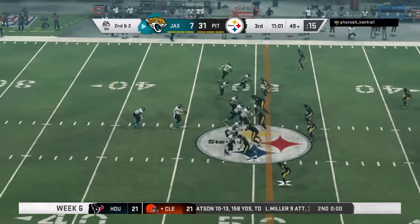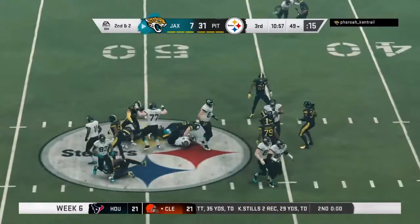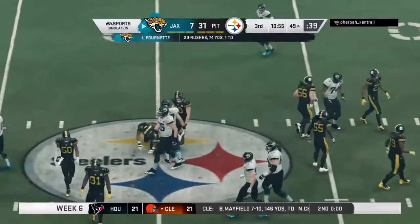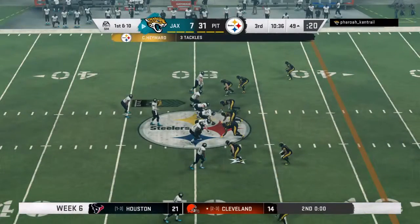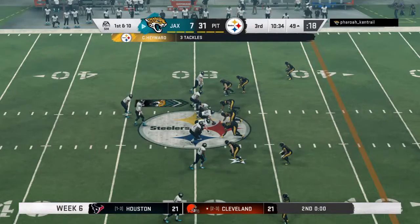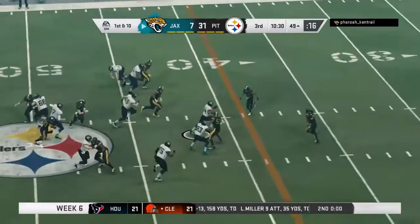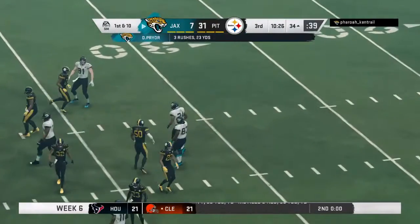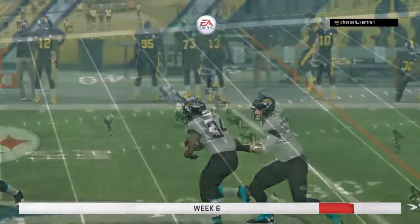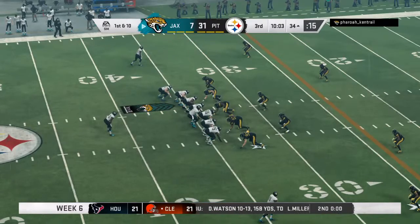They'll run it again with Fournette. And he'll get it into enemy territory just across midfield at the 49. Operating out of Steeler territory now. Here's 1st and 10 at the 49-yard line. They'll run it now out of the gun. And he gets this inside the 35-yard line. That one a pickup of 15 for Jacksonville. From the 34 now, here's 1st and 10.